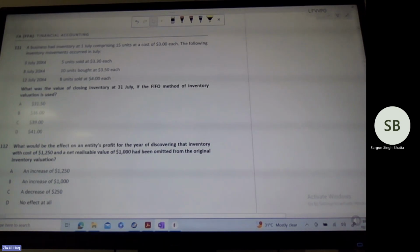111. Our business had inventory at 1st July comprising 15 units at a cost of 3 each. The following inventory movements occurred during the year: units sold, units bought, units sold. What was the value of closing inventory at 31st July if the FIFO method of inventory valuation is used?